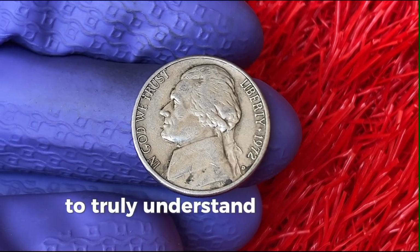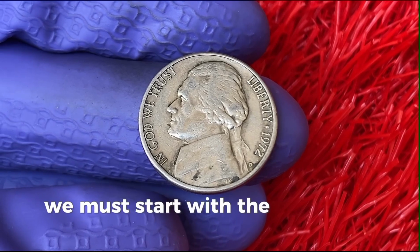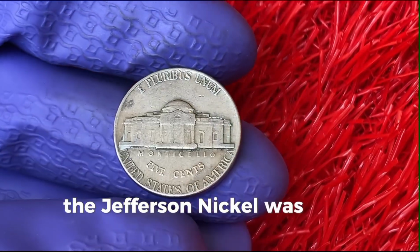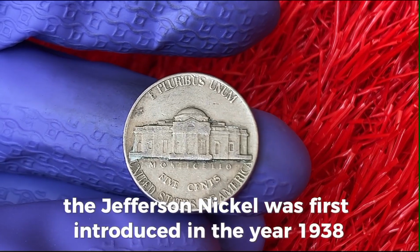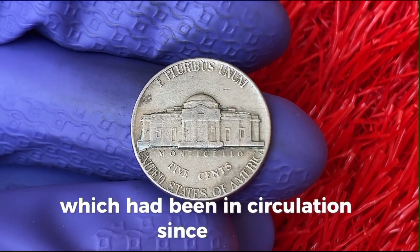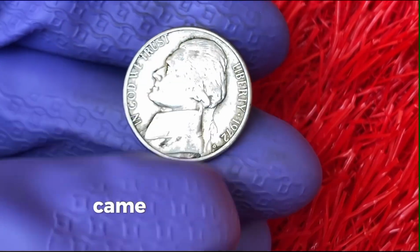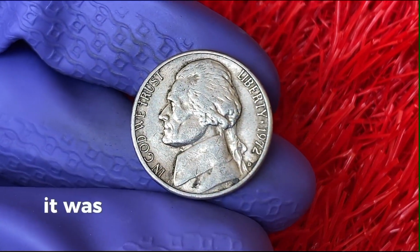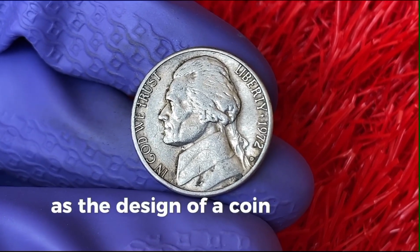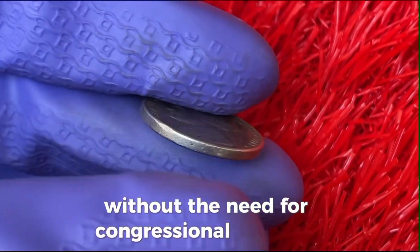To truly understand the 1972 Jefferson Nickel, we must start with the origins of the Jefferson Nickel itself. The Jefferson nickel was first introduced in the year 1938, replacing the Buffalo nickel, which had been in circulation since 1913. The decision to replace the Buffalo nickel came after the U.S. Mint determined it was time to redesign the 5-cent coin, as the design of a coin could be legally changed after 25 years without the need for congressional approval.